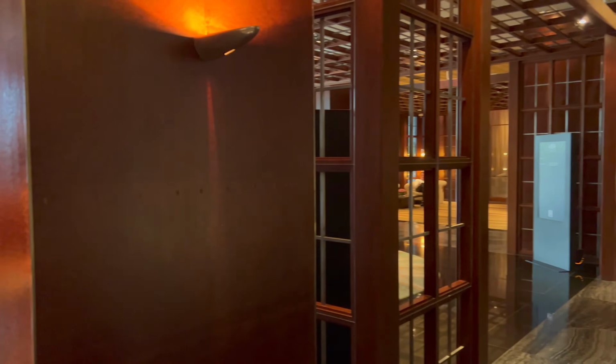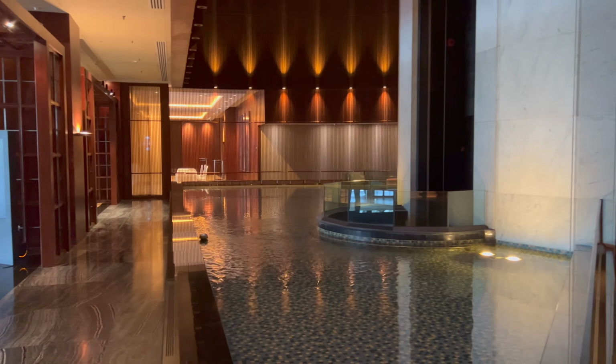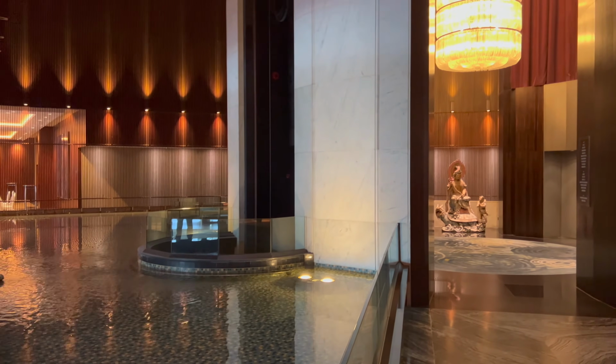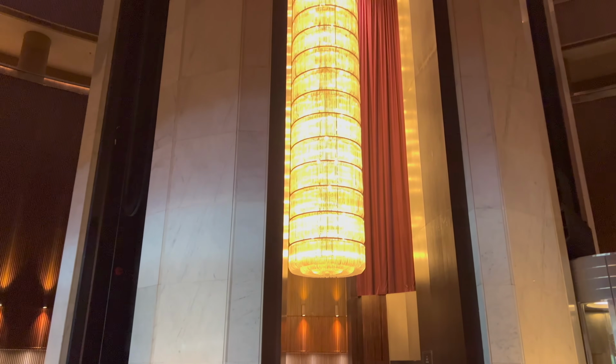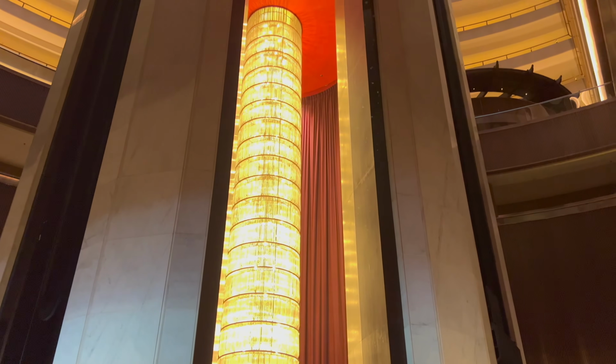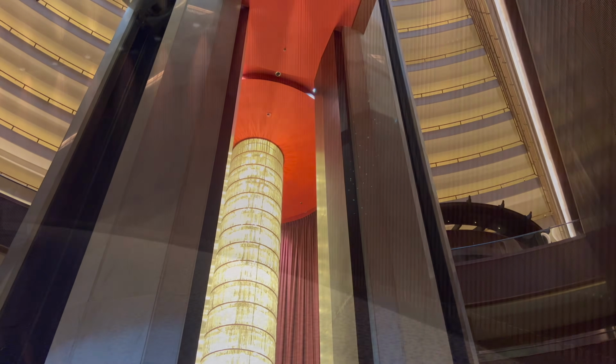As you walk into the lobby, it seems quite intimate until you step out from underneath the trellis and see the massive atrium spanning the full 21 floors of the building. In this day and age, I can't imagine such a space even being conceived for a hotel like this. All of that empty space, to a developer, that's just lost revenue, no?